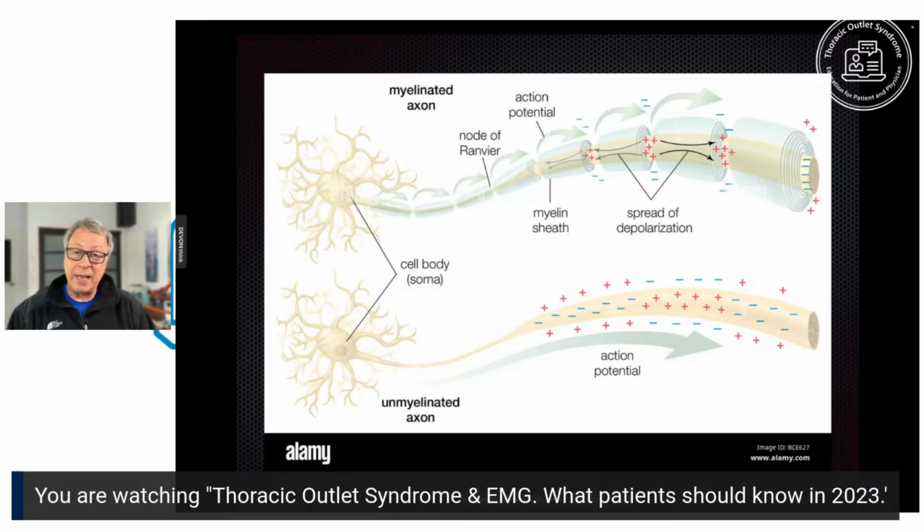Now, here's a diagram of what I was talking about before. On top, you have a myelinated nerve fiber. On the bottom, you have an unmyelinated nerve fiber. Look at the unmyelinated one first. You see these charges carried by molecules or atoms within the nerve, and when they are released through the nerve membrane, they create waves of electrical activity, which travel down the nerve. You can see that the top one now, the myelinated nerve, only allows that to occur in these little tiny spaces between the myelin sheath. So it makes that nerve conduct much faster.